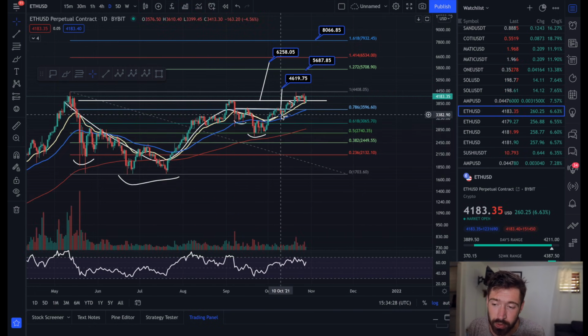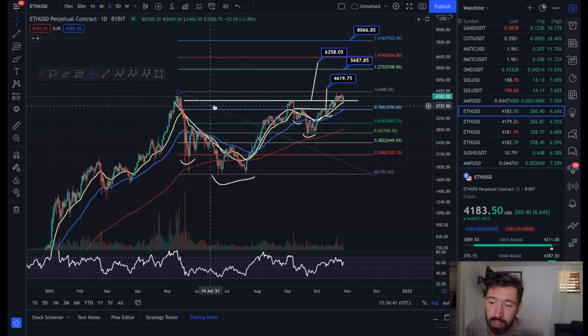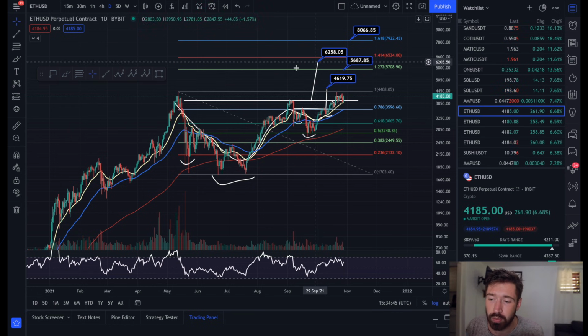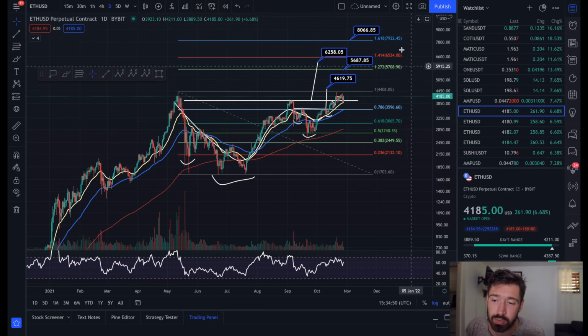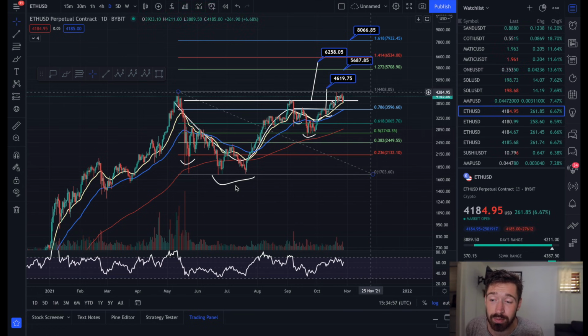Watch it to hold the 20 EMA, and if you ever see the 20 EMA broken on the daily, there's a strong likelihood that you'll bounce right off the 55. We come up, we break our high, we have the 1.272 at 5687 price discovery for Ethereum, our technical target here at 6258, and we have the 1.618 extension up at 8K for ETH. So exciting times in the market, guys.